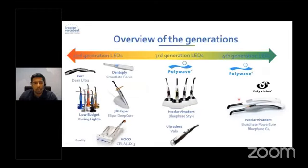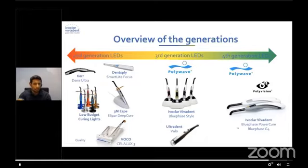Okay, so here's a quick overview. Just be aware of what generation LED you're using, whether it be second generation, third generation, or fourth generation. Nowadays, the minimum requirement would be a third generation, because at least you're able to use any composites on the market. But of course, if you want the benefit of knowing that you're curing accurately for 3 seconds or even 10 seconds, then yes, you can upgrade to a fourth generation.